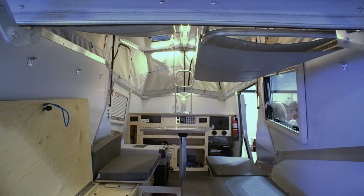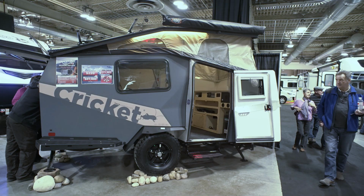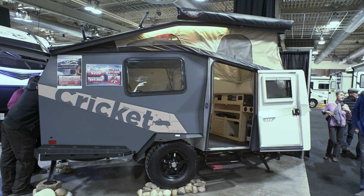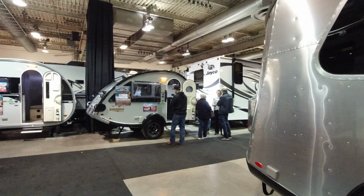Designed by a NASA engineer, the sticker price was out of this world in my opinion. Even at the RV show special price of 41,900 Canadian, this was certainly beyond my reach. However, I do appreciate quality.